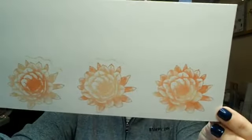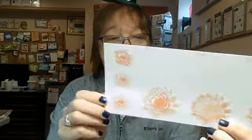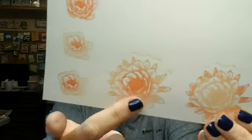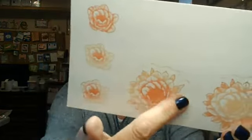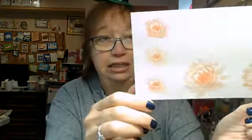Check that out. So these are with those daubers that we used last week. And I made some kind of different ones with different colors. So there's pale papaya and a little darker color with the daubers. So I did the centers a little darker. I tried to do some different types.